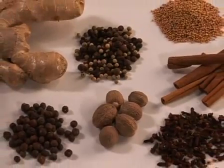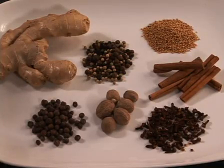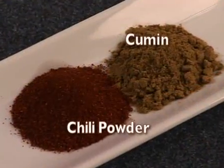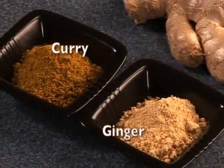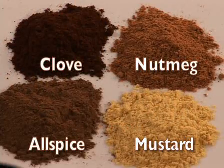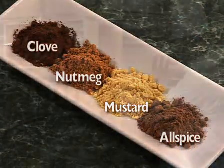Spices come in many flavors and are made from roots, bark, seeds, and fruits. We're familiar with certain spices because of where they come from in the world. Chili powder and cumin in Mexican cooking, curry in Indian cooking, and ginger in Asian cooking. Cinnamon is very common. Other spices on the shelf should be cloves, mustard, allspice, and nutmeg.